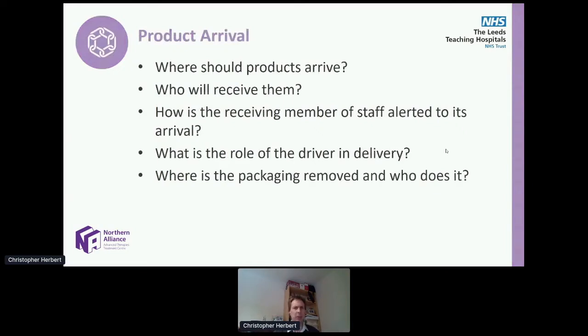So the work we did focused on a number of different areas. Firstly, we explored product arrival. We looked at where products should arrive, who will receive them, and how someone will be alerted to their arrival. What's the role of the driver in delivery, and where is packaging removed, and who should be doing this? It's a complex situation, and with 7 hospitals, where do you go at each of those hospitals? You shouldn't be telling a driver to go towards J34, because they'll never find it. So we needed to explore arrival.